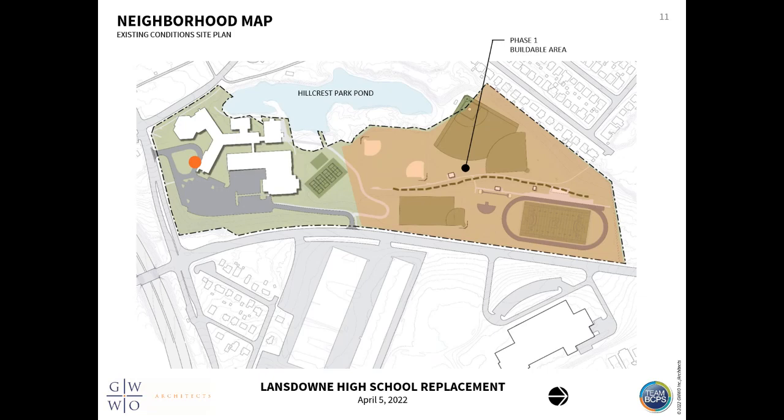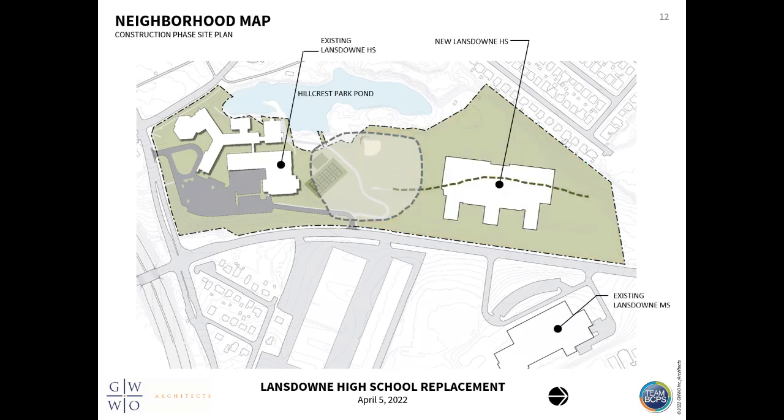Our plan is to provide the phase one. This is the buildable area for the new site, allowing the existing school to remain operational during construction. We know from historic documents that Hillcrest Pond Park used to be a quarry, and a lot of the spoils from that quarry went out onto the site in the area where we have shown right there as disturbed soils. So we avoided that location for construction and placed the new Lansdowne High School over in the area where it currently occupies the stadium.